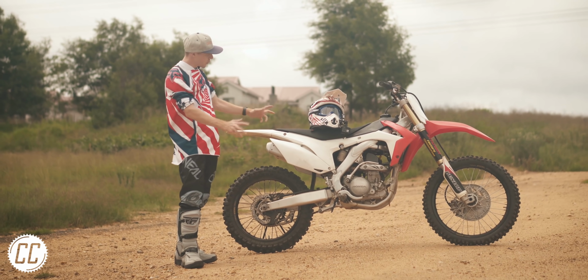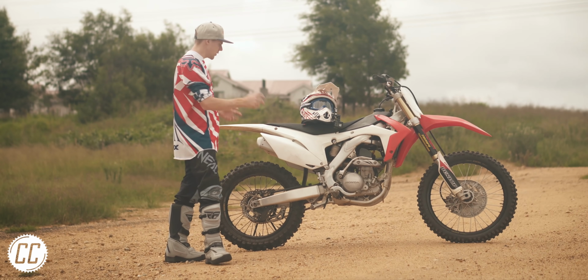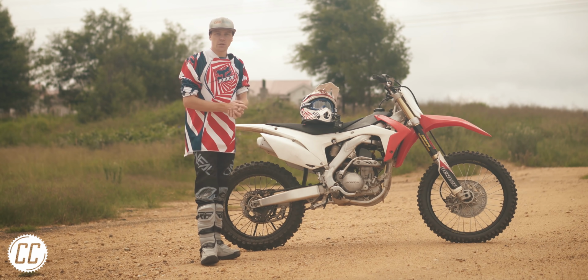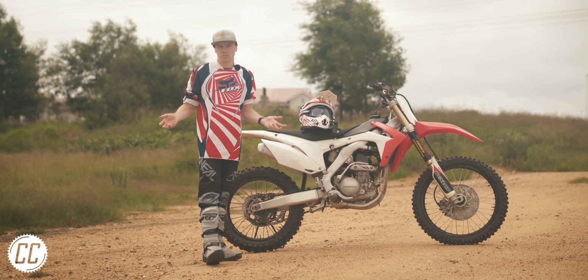So this is my 2015 Honda CRF250R, which is purely here to help me conquer my fear of dirt bikes and help me improve my rather lacking riding skills.